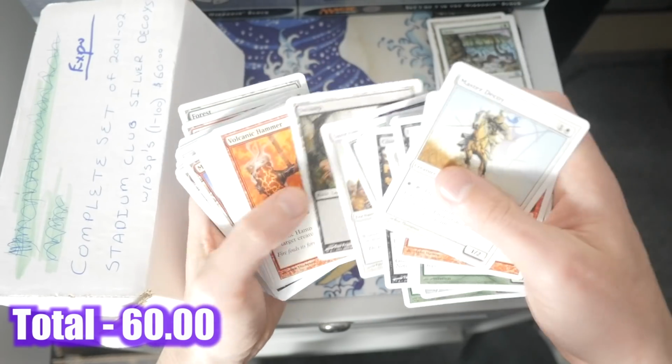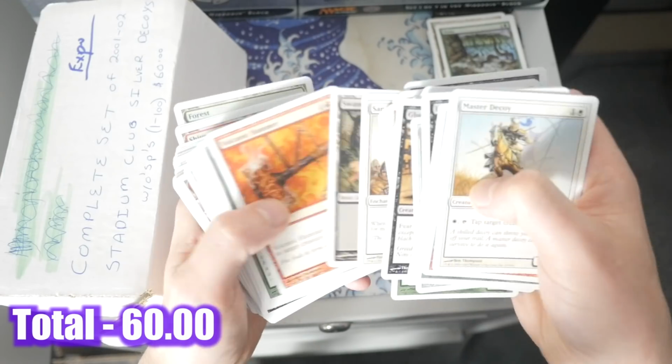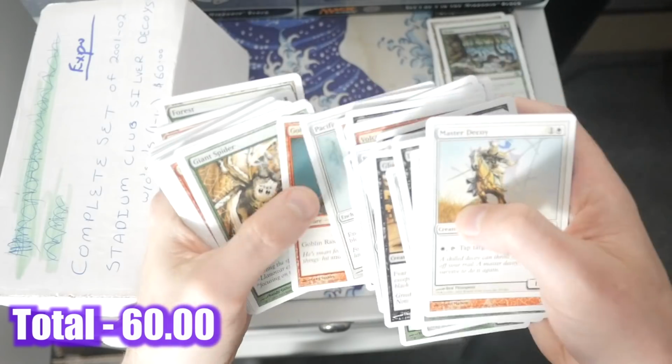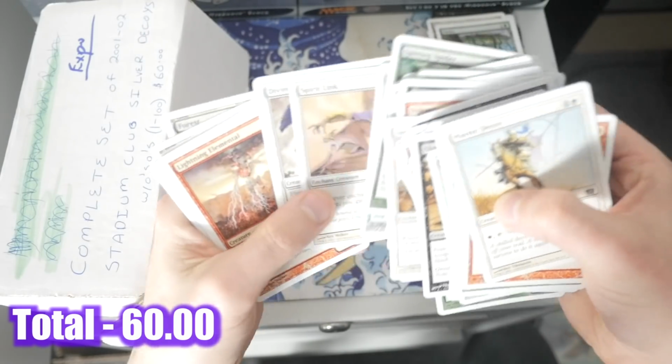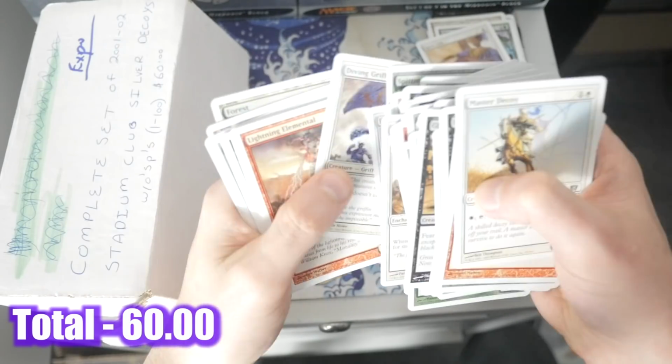The foils, they do go for a bit. But beautiful artwork. Again, another one, Dan Frazier. Oh, beautiful art. But these are reprints, so they did come out in other sets as well. Spirit Link. Is Spirit Link worth something? I'm going to put that aside because it might be.